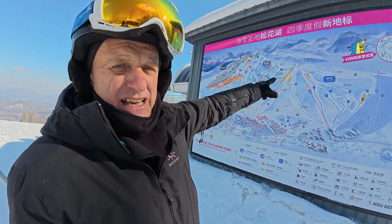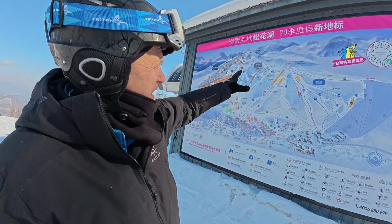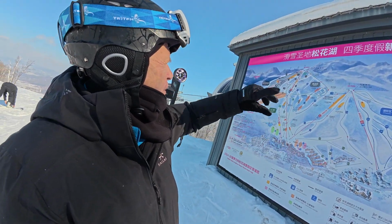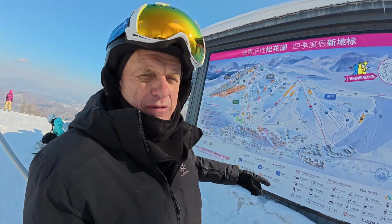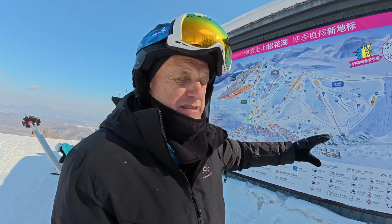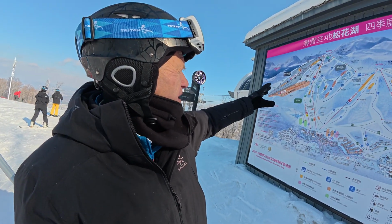So just to explain, we have 2 sections of this ski slope, 2 summits effectively. We're at the one on this side, which is 720 meters, and it's all intermediate, green and blue runs all on this side. Or you can go over to the top one where we were before at 935 meters, and that's where you have, well, you've still got a lot of intermediate. There's a green run all the way down, but that's also where you're going to find the black runs.